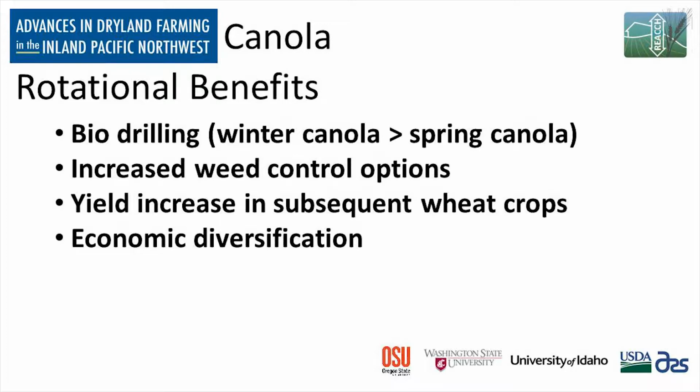So there's a fair bit of Roundup Ready canola that is available, and there's also some other systems like the Clear Field system in canola that are available. There's also been some studies showing that you'll get a yield increase from following canola with wheat. There have been some mixed results on that.